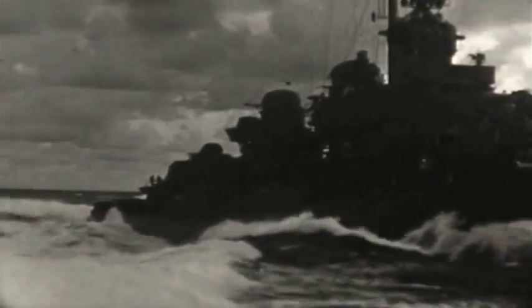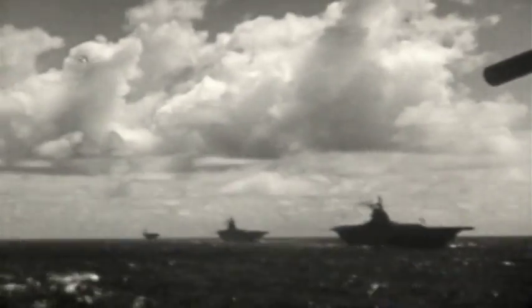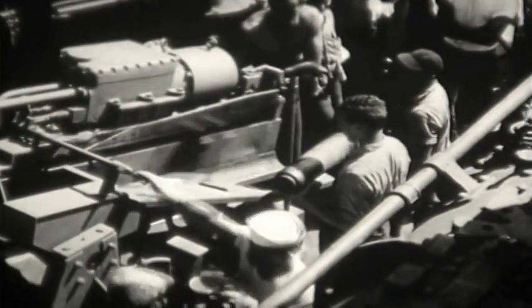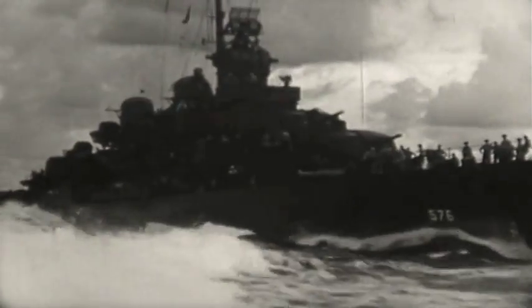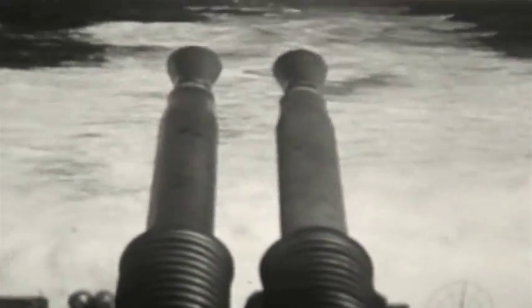They were the guardians of the fleet, picket ships on guard patrol, protecting the perimeter of the convoy. Their mission? Keep enemy submarines and planes away from our cruisers and aircraft carriers. These proud ships were given a fitting name, destroyers.